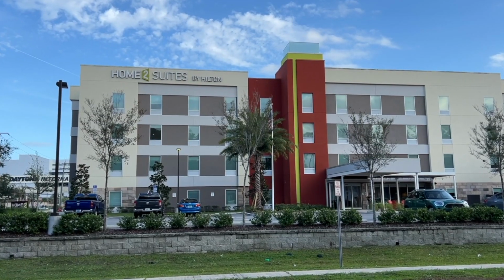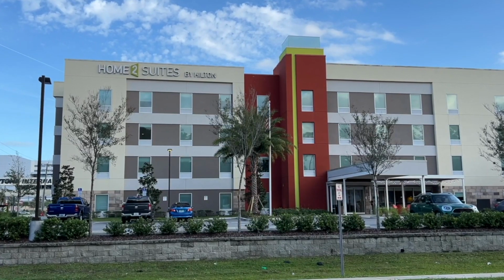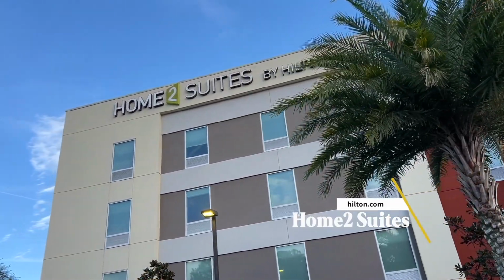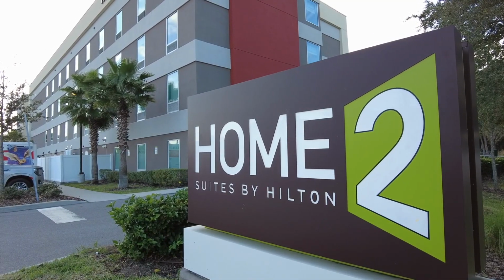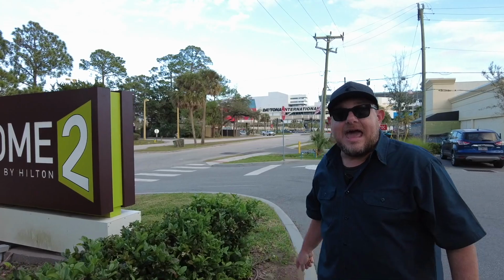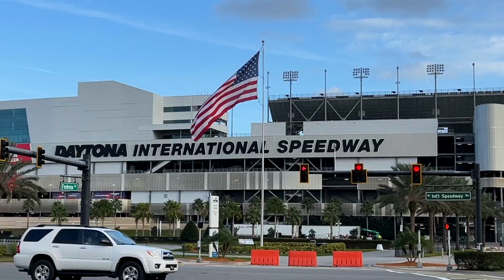One of the newer, more affordable options I'd suggest is this Home2 Suites by Hilton. Rates are normally in the $150 range, but can be more on special event weekends. This location is crazy good. Look, you've got Home2 Suites by Hilton, and just across ISB is Daytona International Speedway.